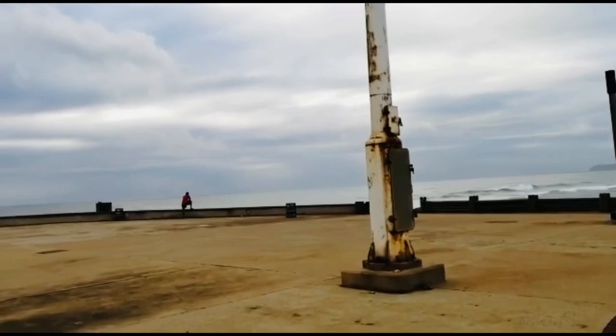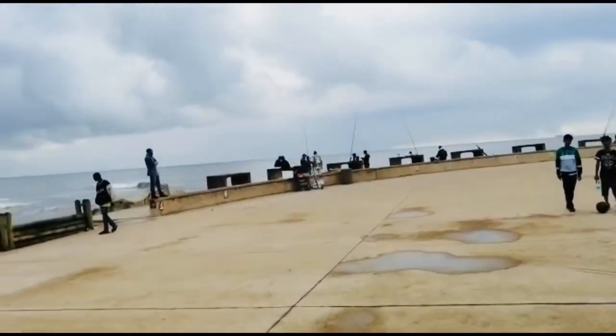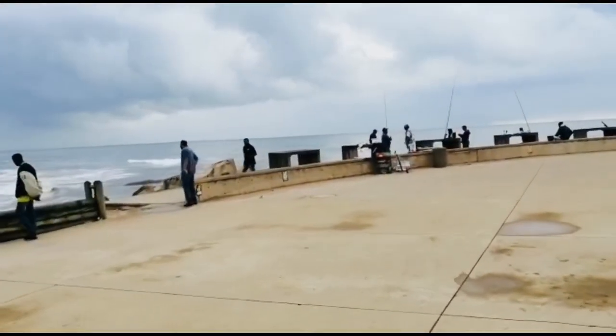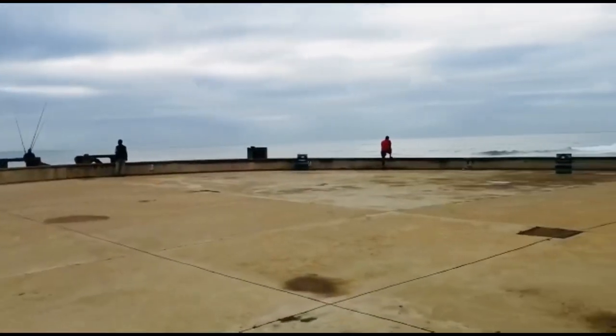Wind speed today is at 15 kilometers westerly. The water is looking absolutely nice. Few anglers on the beach. Water is flat. So let's see what we can catch today.